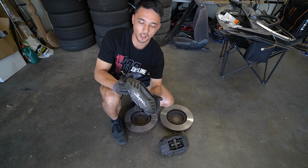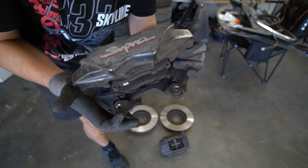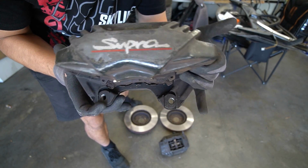And in order to install these big brakes, you do need offset nuts. So he's of course already gone ahead and done that. You can see these nuts are offset. They're not actually in the middle of the hole right there on both sides.